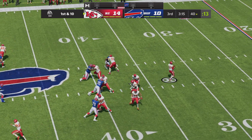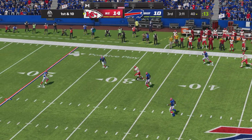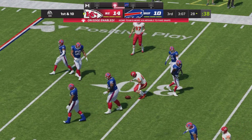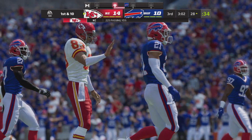They go play action. Now Mahomes. Wide open receiver, complete. And he'll go down, but not before getting this inside the 30. It's a big play there for the Chiefs.